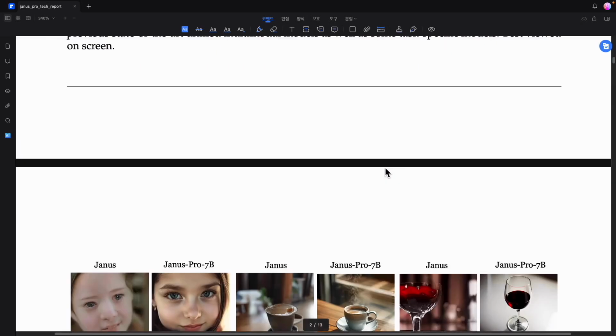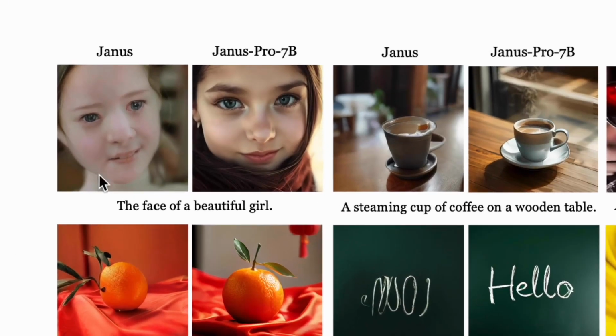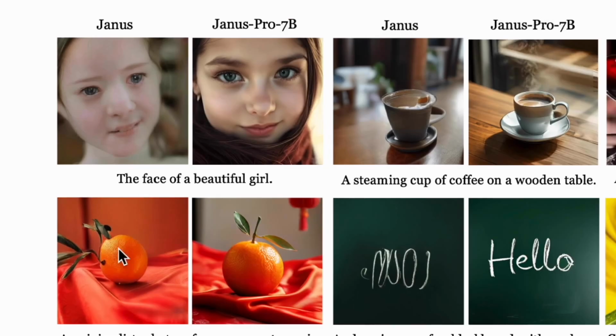So what did it use, and how much better did it turn out? Before we look at the details, shall we take a look at these pictures? Now, Janus was like this, but this isn't usable. The previous version of Janus was at this level, but now it works this well.